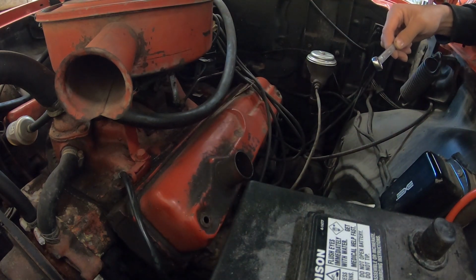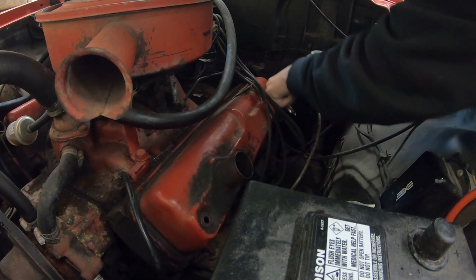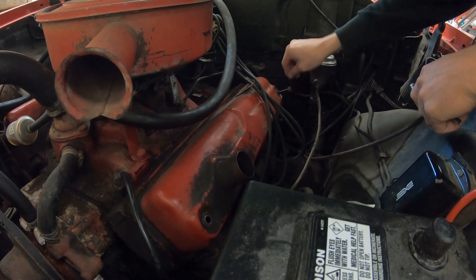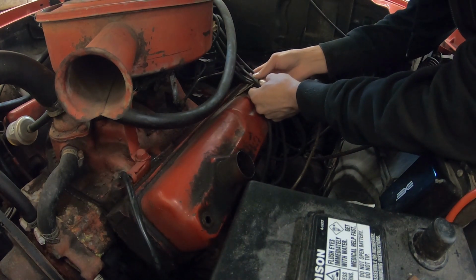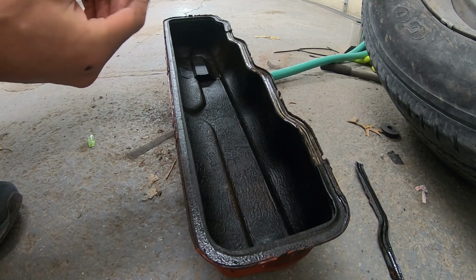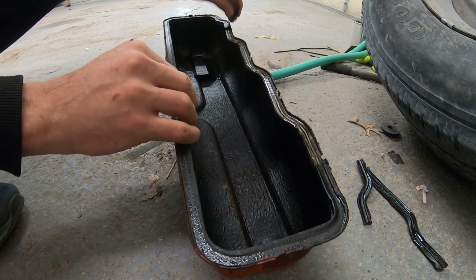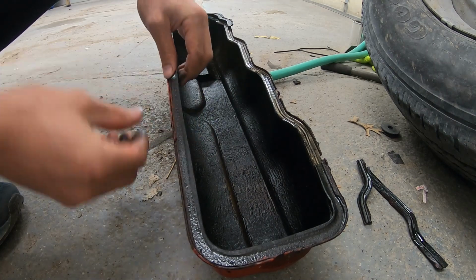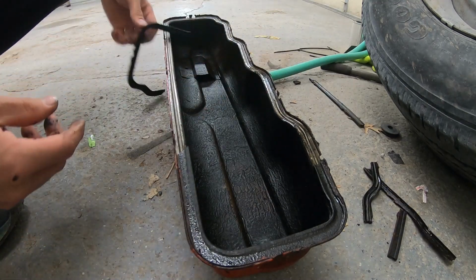Please don't be a bunch of engine sludge in here. I wouldn't doubt it after it's been sitting for 20 years. You can just tell it's leaking right onto the heat shield there. Those bolts aren't looking very promising with the amount of gunk on them. Yeah, here's the old gasket. She's seen better days. Hopefully none of it's welded on here. Looks like it's coming off pretty good. Yeah, she's a little brittle.